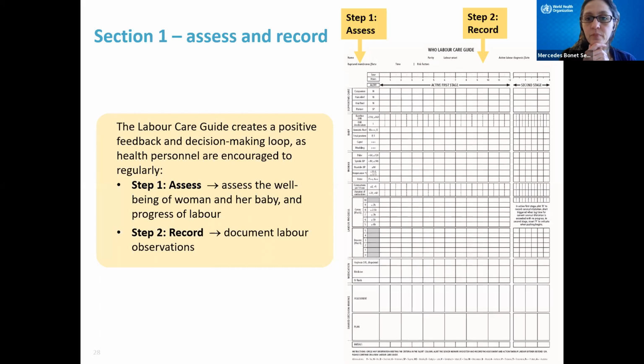What changes here is that we added the second stage, which is not part of the previous partograph. And there's no recording of the third stage or the early postnatal period. It doesn't mean that it's not important. I know that in some countries, the partograph was modified to allow some key variables of clinical status of the woman or the baby to be recorded, but this was not part of the modified WHO partograph.